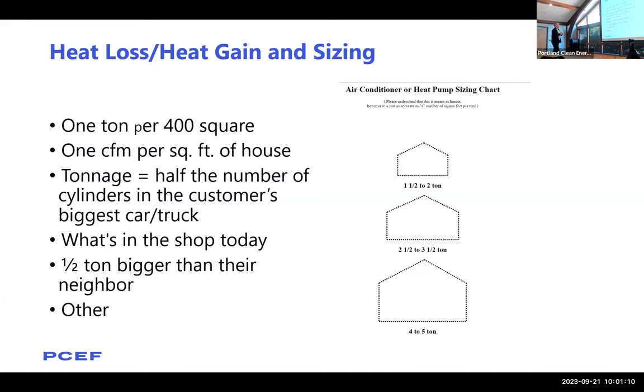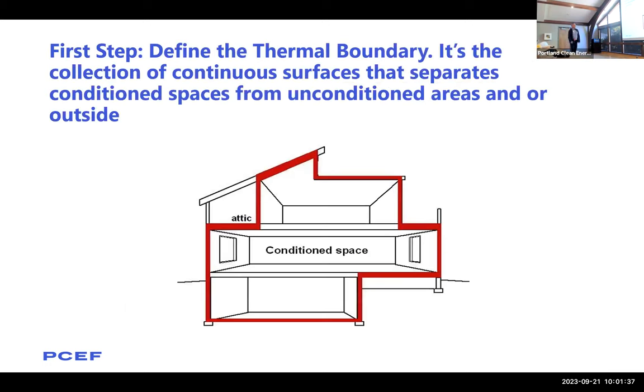And then we have these little templates. You stand across the street at the curb, there's a template covering the house. You got the biggest template, and that was going to be the size of it. Unfortunately, this probably became the selection method during the supply shortages. I just want a half ton bigger than my neighbor and others. Okay.